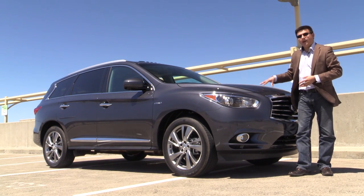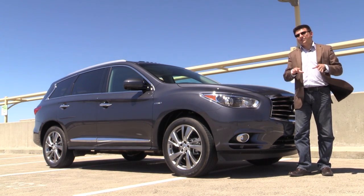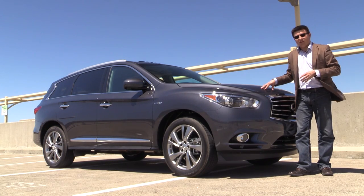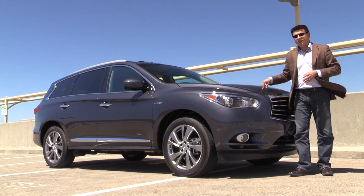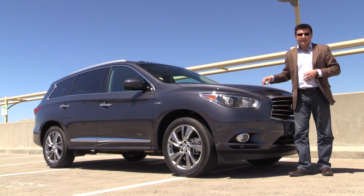And logically, in this hybrid model, I would also include the Toyota Highlander Hybrid because it is a three-row crossover and it is fairly expensive in that hybrid trim. It's only a few thousand dollars cheaper than this QX60 when it's in hybrid trim.